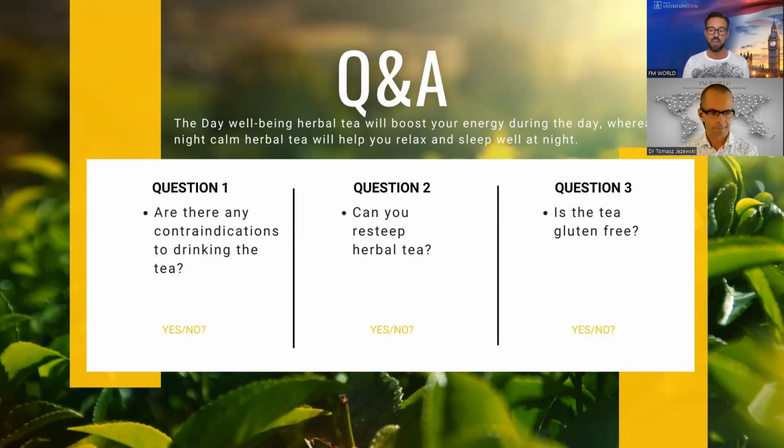And if somebody would like to, because the tea is completely natural, so it doesn't contain any artificial colors, any artificial sweeteners or anything like that. So do you think that if somebody would like to make it a little bit sweeter, is it okay to add some honey to the tea?